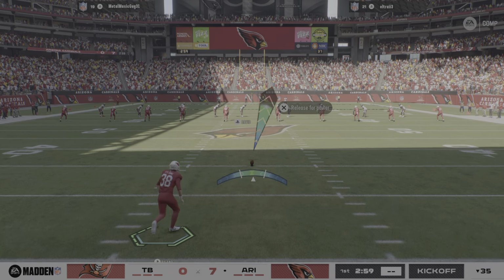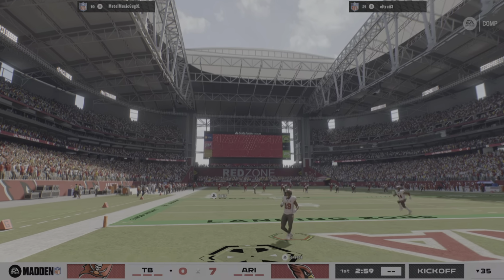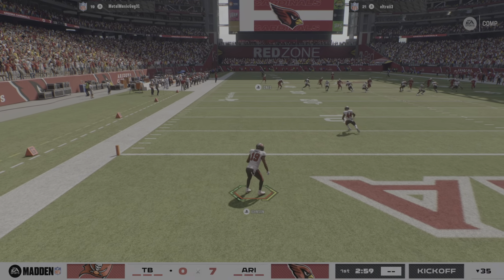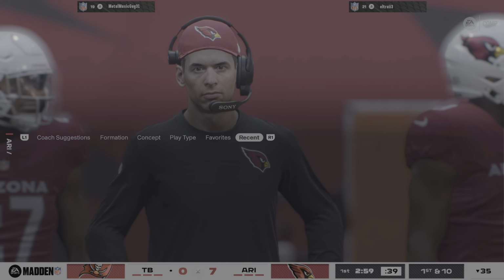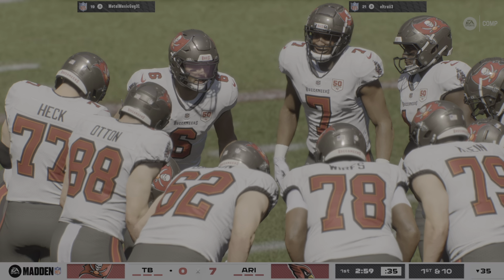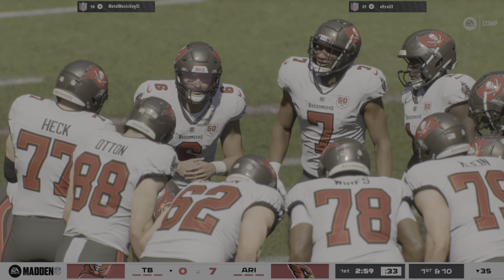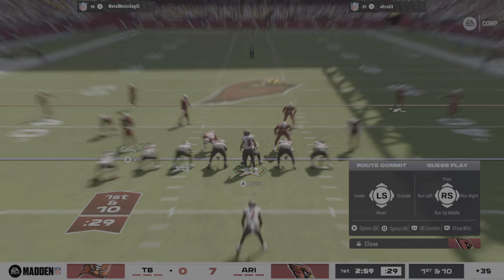All set now for the kickoff. Ryland with the honors. And nope, not chancing this one. Knee down for a touchback. Good starting field position for the Buccaneers. 1st and 10.